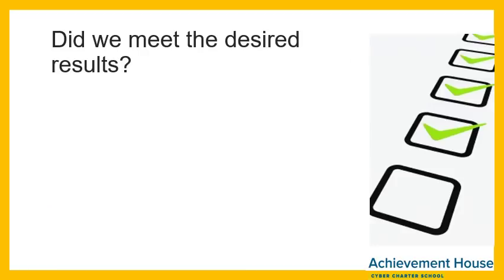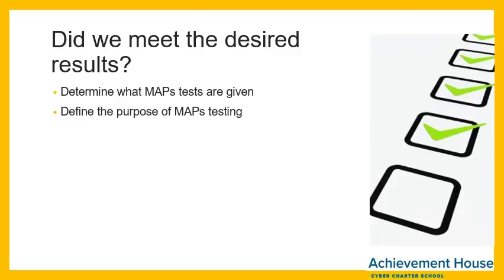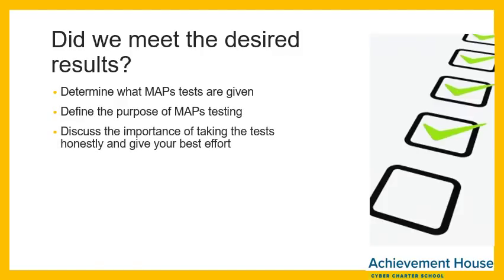Let's take a moment to make sure that we met our desired results. We determined what MAPS tests are given and what MAPS stands for. We also talked about the purpose of MAPS testing, and we also talked about why it is important to take the test honestly and give us your best effort.